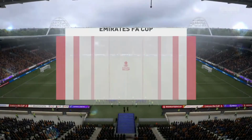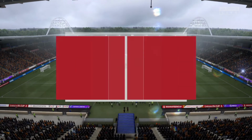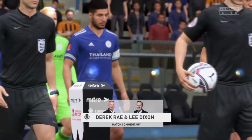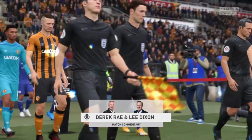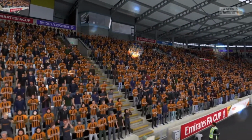And hello from Humberside, the venue for this game is the KCOM Stadium. I'm Derek Ray, and joined for commentary by former Arsenal fullback Lee Dixon. And we have action from the quarter-final stage of the FA Cup just moments away. It's Hull City facing Leicester City.